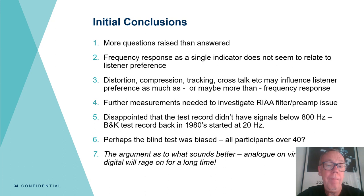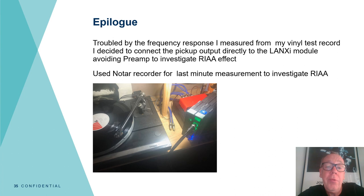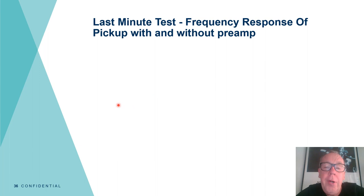So just when you thought it was safe to go back in the water and the presentation was over, after having completed the presentation, I was so troubled by the response I was measuring on the turntable that I thought I would just measure the output of the cartridge system without the preamp to see what that would look like. So what I did basically was to take the standalone recorder, which is right here, and directly connect the cartridge output, bypassing the preamp, straight into LANXI. And this is where we need an even bigger drum roll than we've been having so far.